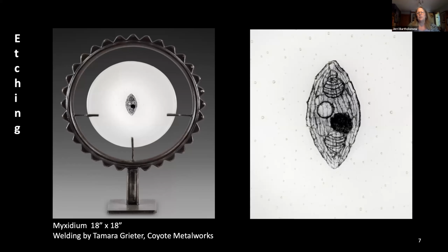So I use a variety of different processes. And as you saw in an earlier slide of the Ceratonova shasta sculpture, this is a similar piece of a myxozoan that we've described, a species of Myxidium. This process is relatively simple. I use an electric engraving tool to draw or inscribe lines on a clear piece of glass. And then a fine enamel or paste of glass is applied and rubbed into those lines. Then the excess is wiped away and that glass is fused in the kiln to about 1300 degrees to set that glass.